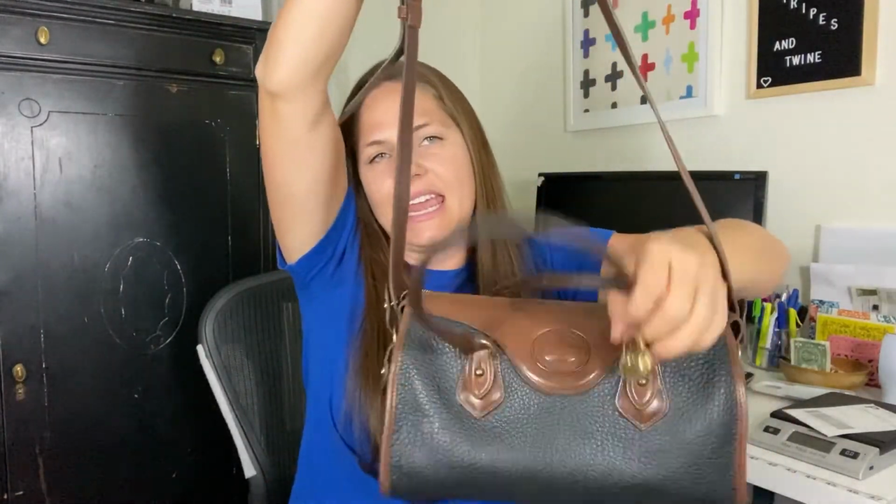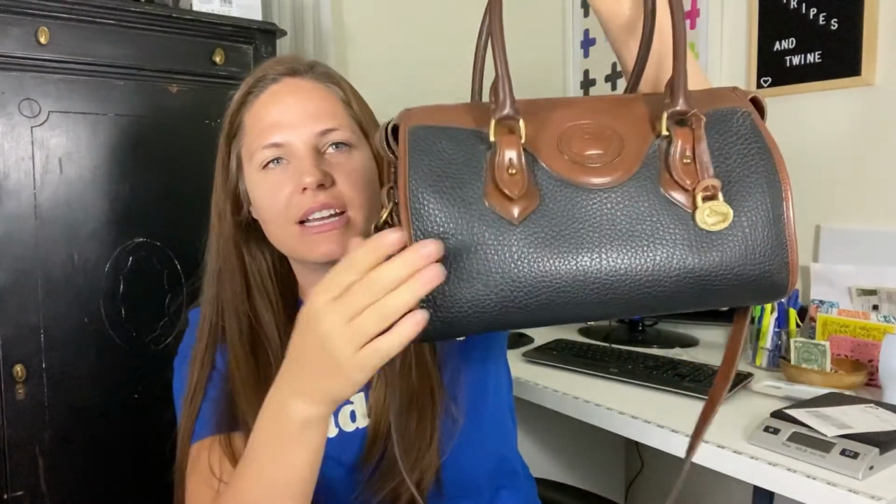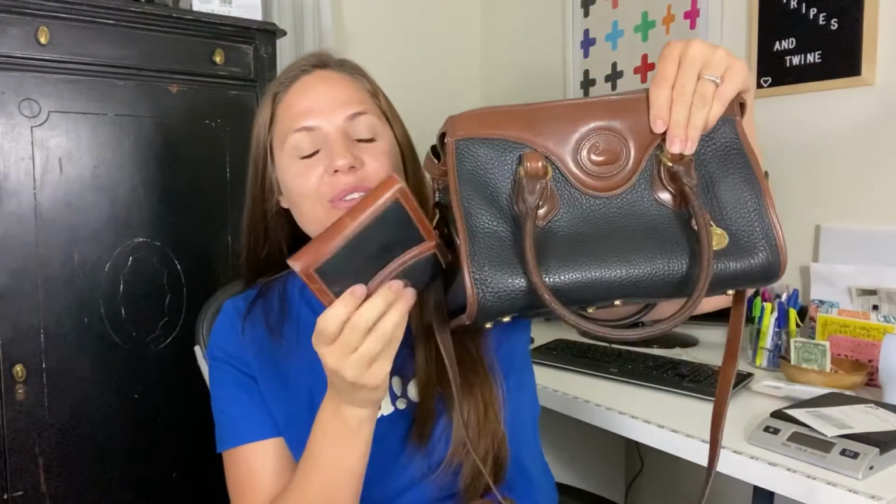So I see it in the case, and I was sure that they probably had it priced really high. And I asked them how much it was. He said he wasn't sure. He'd have to ask the manager, but he pulled it out and let me look at it. And as I'm looking through it, I also find the matching wallet. So inside the purse is not only the Dooney purse, but a matching wallet.